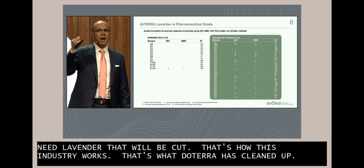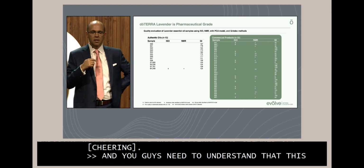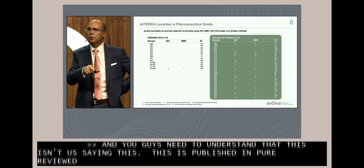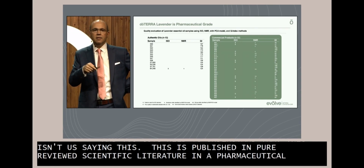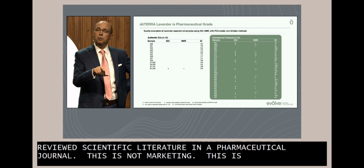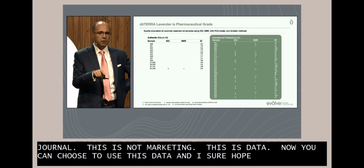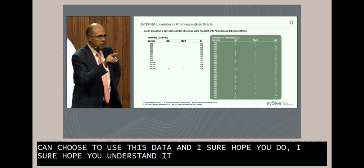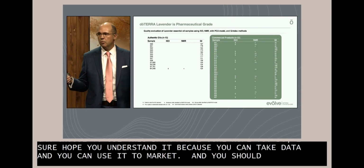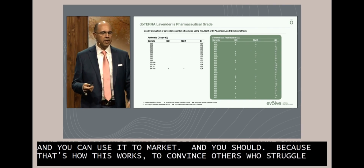And you guys need to understand that this isn't us saying this. This is published in peer-reviewed scientific literature in a pharmaceutical journal, okay? This is not marketing. This is data. Now, you can choose to use this data, and I sure hope you do. I sure hope you understand it, because you can take data and you can use it to market. And you should, because that's how this works, to convince others who struggle to understand what it is that you already know.